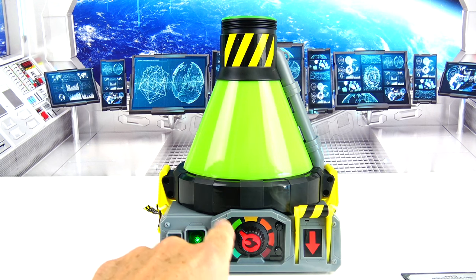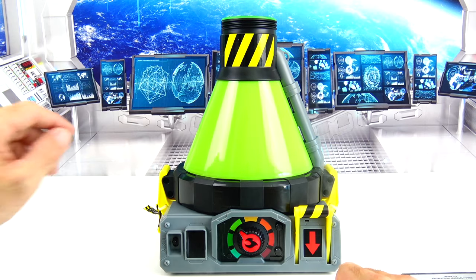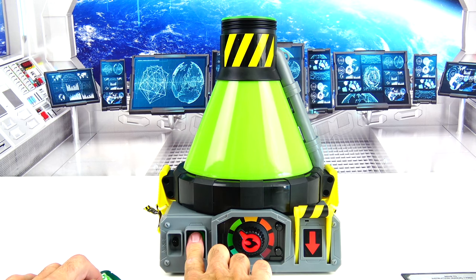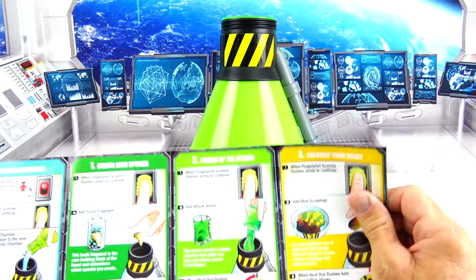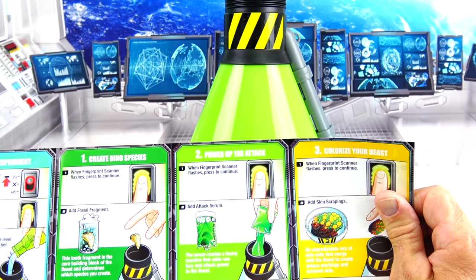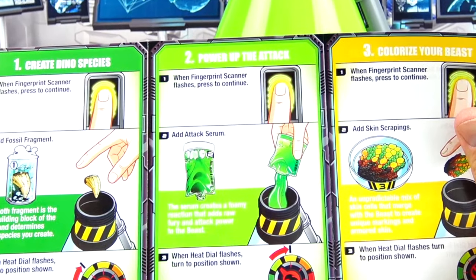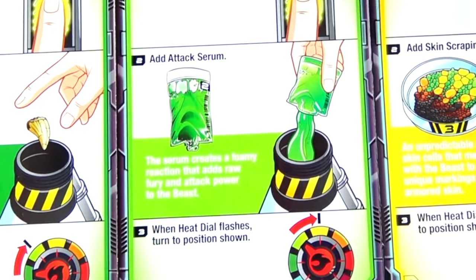Oh, it looks like we have some of our bio mist starting to come out from the side of the Beast Creator. All right, so let's go to our next step. But we need to scan our fingerprint first. All right, so over here on the directions, power up the attack. When fingerprint scanner flashes, press to continue. Add the serum. The serum creates a foamy reaction that adds raw fury and attack power to your beast.